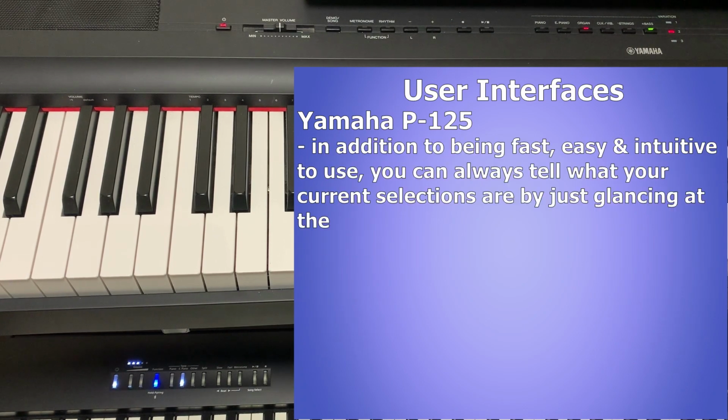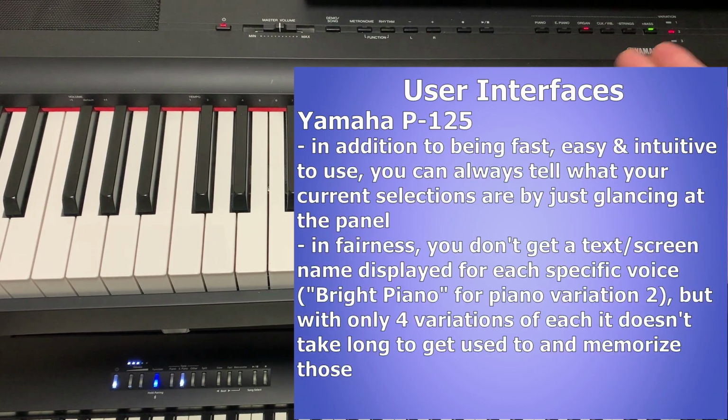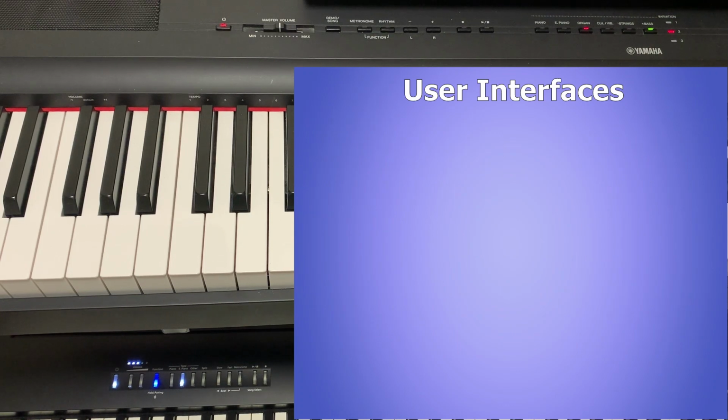And the best thing is that you can glance at the keyboard and instantly know what you have chosen. Now, to be fair, you don't get a visual indication of what is piano variation number 2, like seeing the name of a specific voice on a menu screen, but you do get an easy to see visual indication that you're on voice 2. And there are only 4 variations within each of these categories. It's not really a hard thing to get used to after you've owned the keyboard for a while.